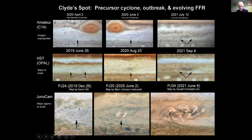And here you see how it has grown into a large complex structure we call a folded filamentary region, and that's continued to grow. So we were very fortunate that JunoCam could show exactly what was happening at each of these stages. In amateur images, the precursor spot was only imaged as this very faint thing, which we suspected was a small cyclone, but couldn't prove that from amateur images. And if you look in the later stage, you can see the sort of spotty structure here. We suspect things like this are folded filamentary regions, but it really takes a larger telescope to prove it.